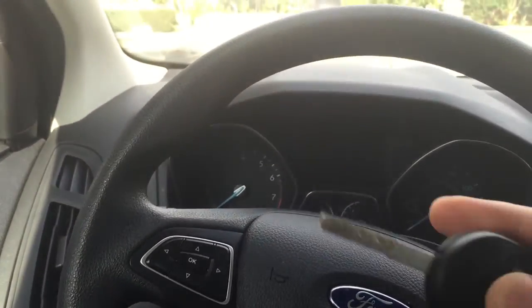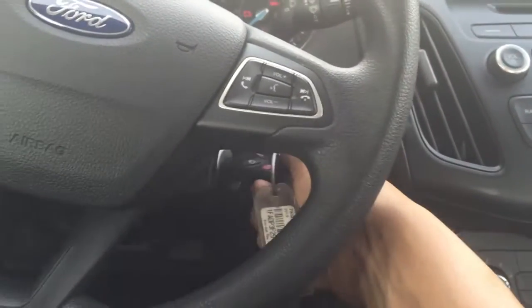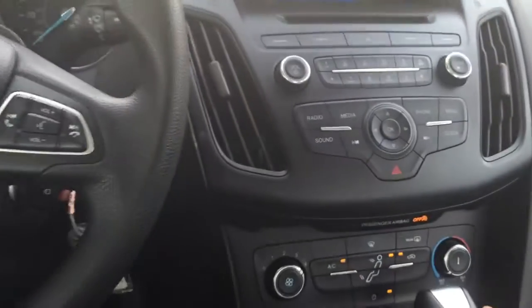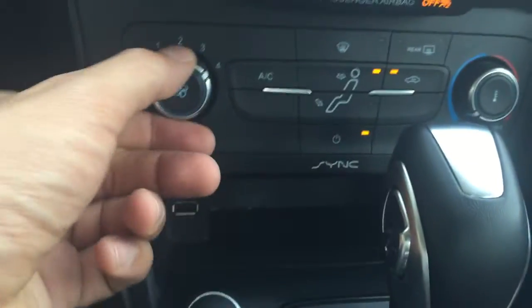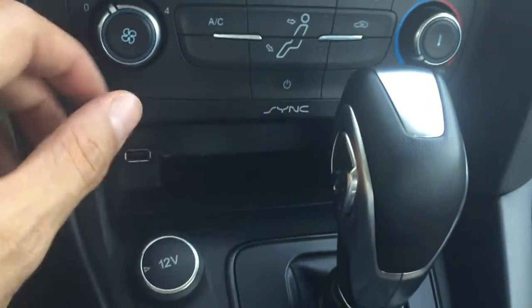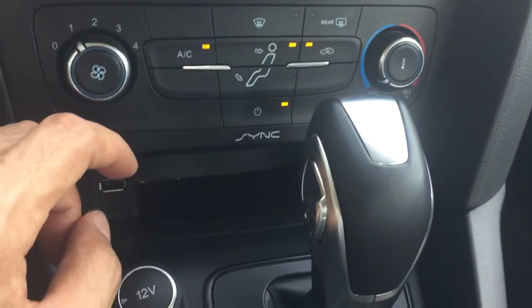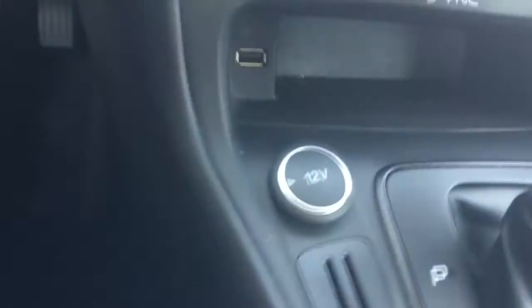We got the key. All right, this is just the standardized key, so no fancy ignition system, no button. Inside, the AC is blowing in my face. So real quick, if we look at the AC control panel, simplistic: on and off, 1, 2, 3, 4, cold. Now, again, it's really hot in here because this car's been sitting in heat all day, so I'm just gonna hit AC and see how long it takes to actually cool out.